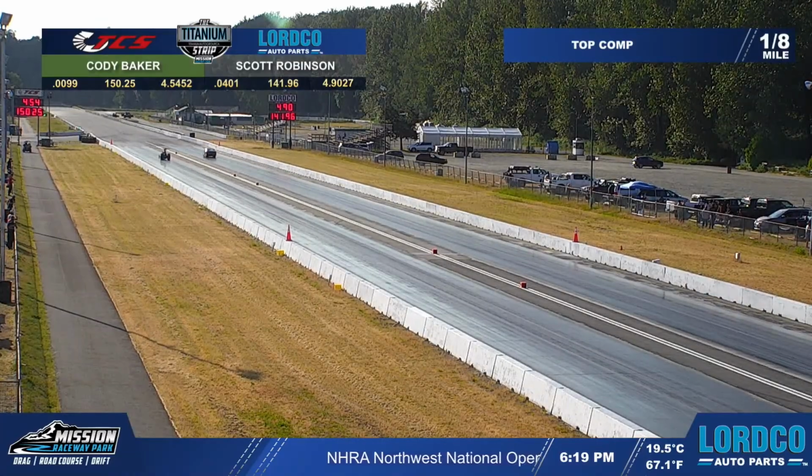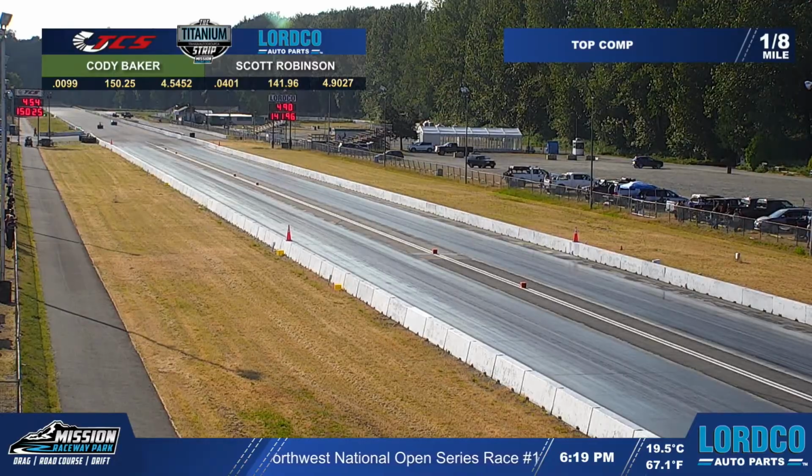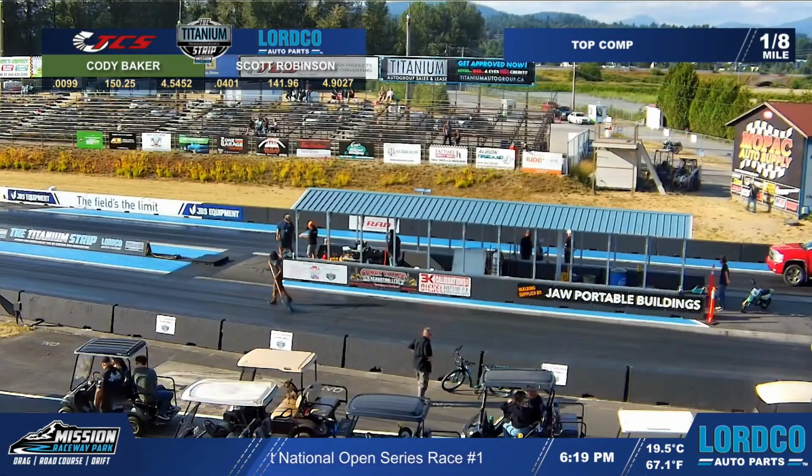Dragster's taking care of business. 009 on the starting line. 17 thousandths out in front at the finish line, and that'll get it done. Scott was close to the dial, but he missed a tree.